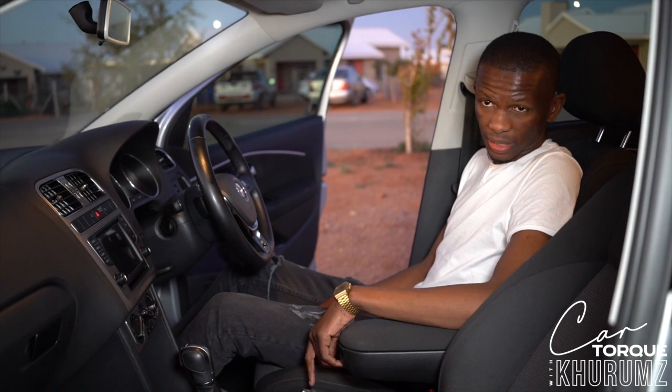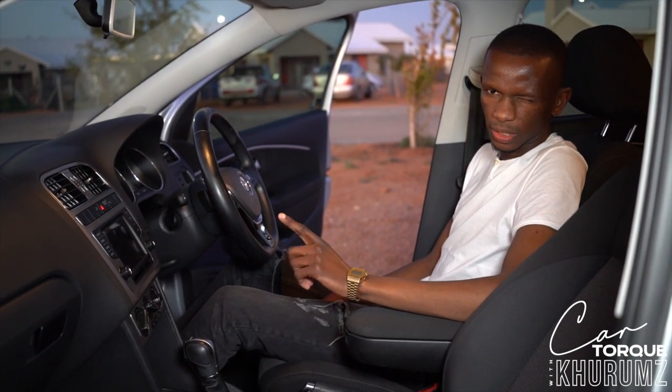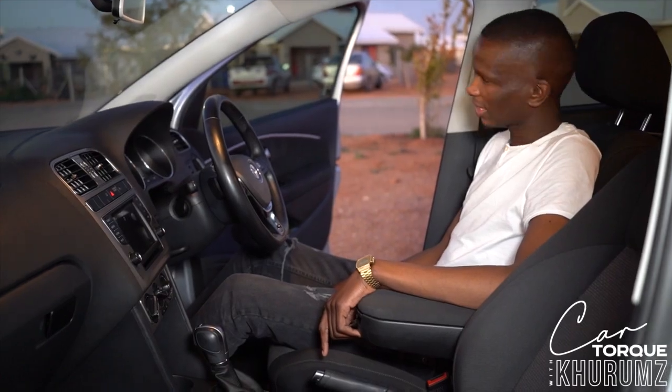And I must add, on a safety front, you have about 4 airbags, and I'm not sure how many you have in the Vivo GT, but I think it's also 4. But yeah, it's a great one.